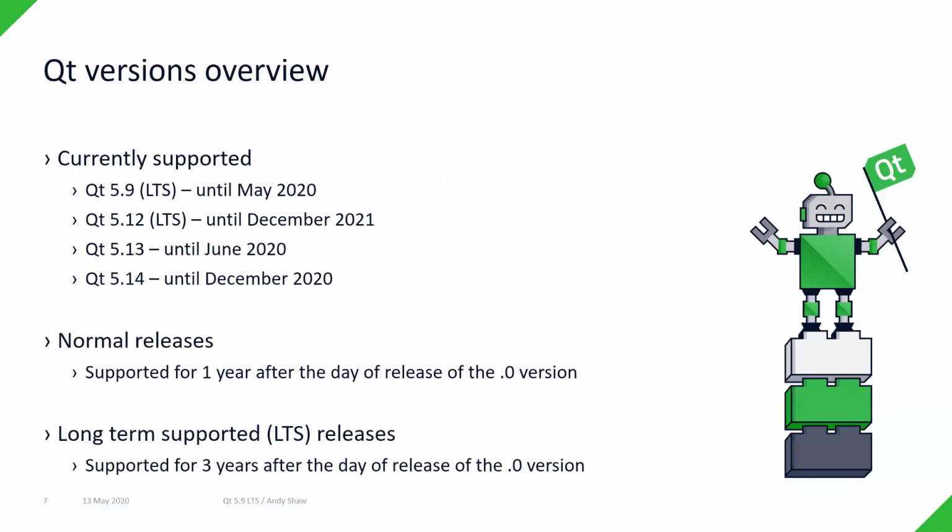So to move on to give an overview of the current versions that Qt is supporting. Right now, we have 4 that are currently supported, 2 LTS supported releases, 5.9 and 5.12. 5.9 will be only supported until the end of this month. Reason being is it's been 3 years since the release of 5.9.0. 5.12 will be supported until the end of next year. And the two normal releases, 5.13 and 5.14, will be supported until the end of June and December, respectively.